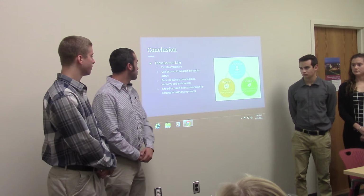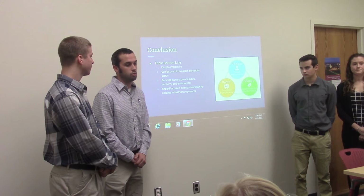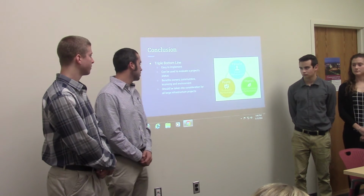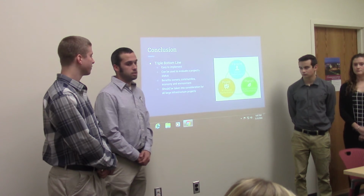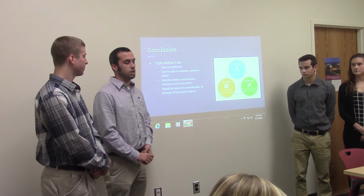In conclusion, the triple bottom line is an easy concept to implement on all engineering projects and should be considered in all large infrastructure projects. It can also be used to evaluate a project's status because it benefits the owner, the community, the environment, and the economy.